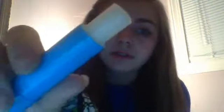Then I have a Sharpie in the shade black. Headband. Comb. Two more combs. They are yellow. Then I have two more Baby Lips. This one is in the shade Quenched. It kind of smells like lemons. This is the SPF one. And I also have Pink Wink. And it smells like bubblegum.